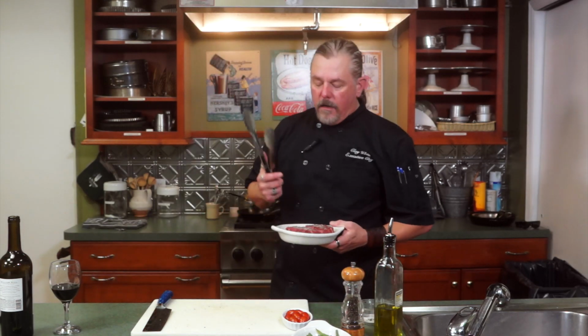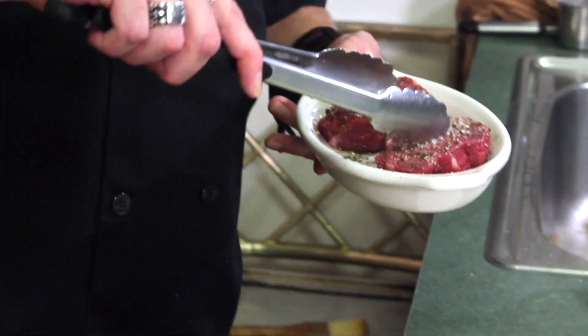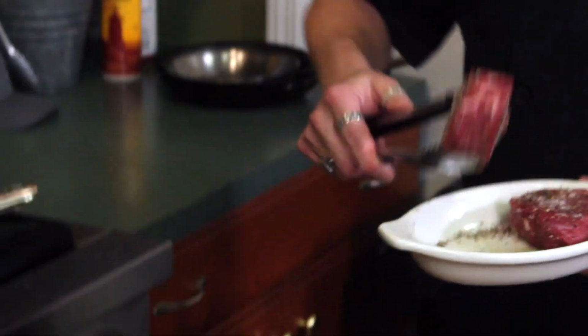There's another trick we use, sous vide, if you've ever heard of that. I do use that quite often, but we'll get into that another show. Sure. All right, so we're gonna go ahead and get these steaks on.